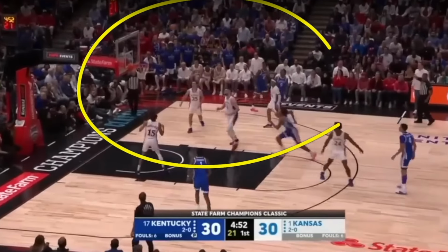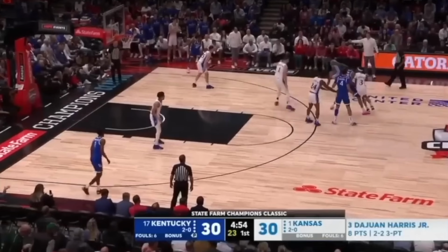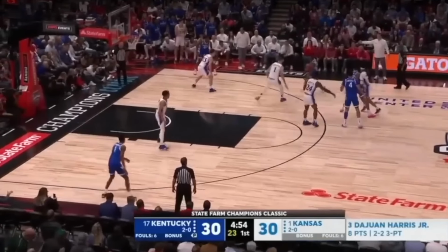Now, he needs to be able to read defenses like this in the NBA. Will they be leaving him this wide open with their arms down, at 7 feet tall or 6'8", or whoever is going to be in drop coverage on him? Probably not. They're probably going to have a hand up. But he's shifty enough to be able to get past them anyways, and we're going to see that in future clips in this video.